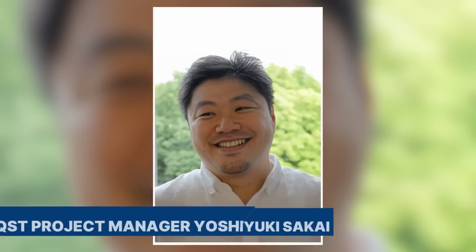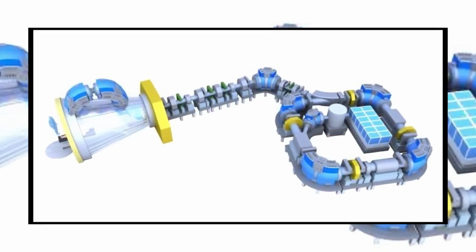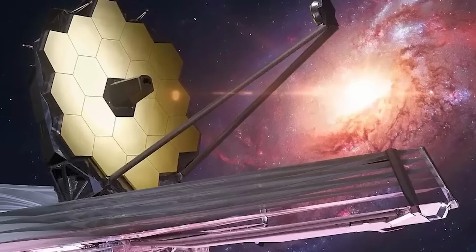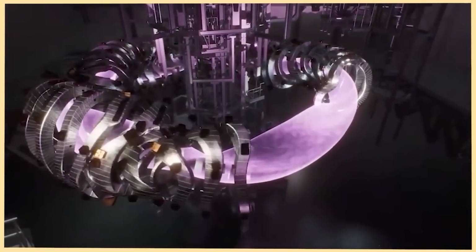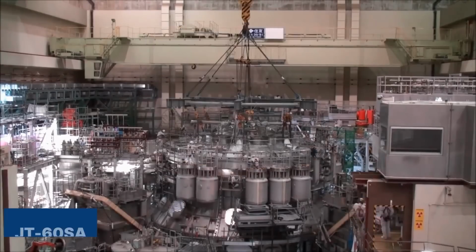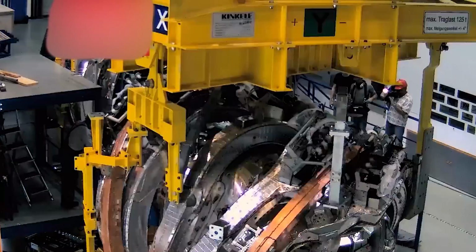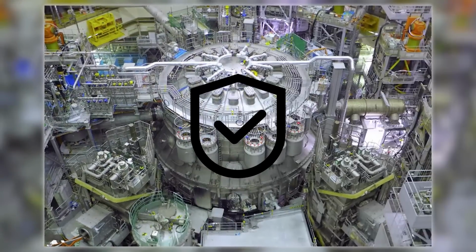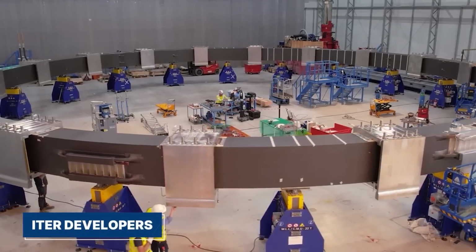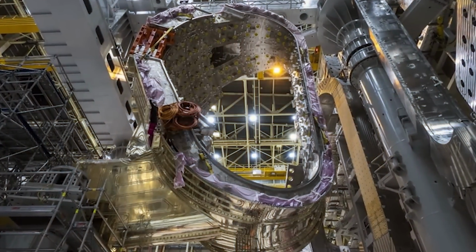The QST project manager, Yoshiyuki Sakai, said the situation was critical. The coil could have been severely damaged if the electrical current had been higher. He felt relieved, knowing they avoided a potentially disastrous outcome. The team working on the JT-60SA reactor had spent 2.5 years improving the insulation on over 100 electrical connections to enhance safety. This incident has led the ITER developers to introduce stricter testing protocols for their coils to avoid similar problems in the future.